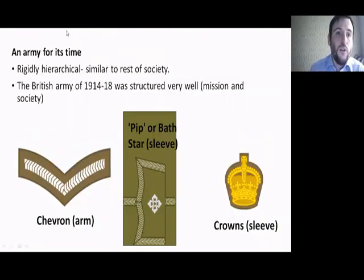So what I want to say as well is that the British Army in 1914 was, for its time, very rigid and hierarchical, and it's similar to the rest of society. It's structured very well for 2 reasons: to achieve a mission, but also to mirror or reflect society. And there's a few things which you will see on pictures when you start looking at different ranks. You will see the chevron, which is on the arm, the pip or Bath star, which is on the sleeve, which denotes an officer, and crowns, which are on the sleeve, which are used by warrant officers and officers alike. And I'm going to show you some of those now.